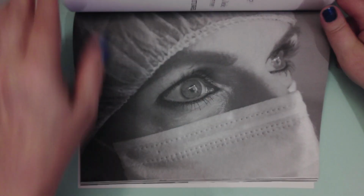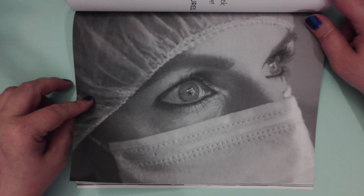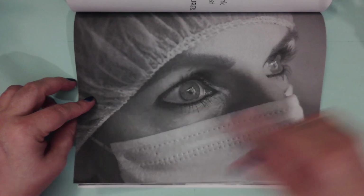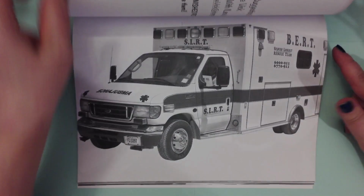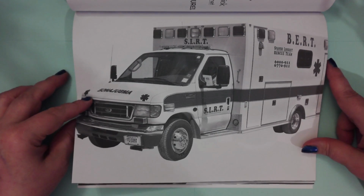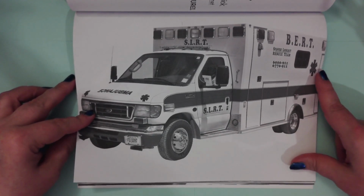Nice picture with this one, too. A nurse in the OR looking up at the BP monitor or the IV, but it's definitely an OR nurse. See, with the hat. Okay, that's a nice one. Spanish Lookout Rescue Team. SLRT.